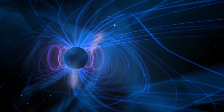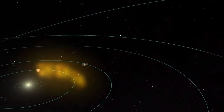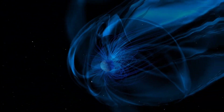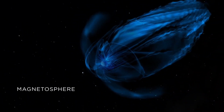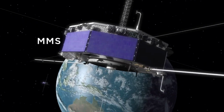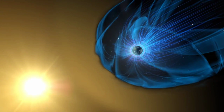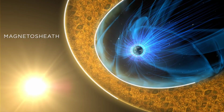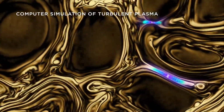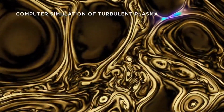It's pervasive in the universe. It happens on the Sun, around Earth, and flings particles across the solar system. Scientists have observed this phenomenon many times in the magnetosphere, Earth's vast magnetic environment. Now in a new study, MMS caught the process occurring in a new region. For the first time, magnetic reconnection was detected in the turbulent magnetosheath, the boundary between the magnetosphere and solar wind. This region is made up of turbulent plasma. It's one of the most chaotic regions in the near-Earth space.